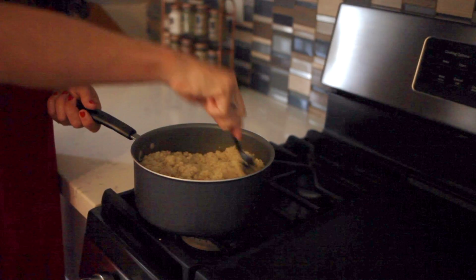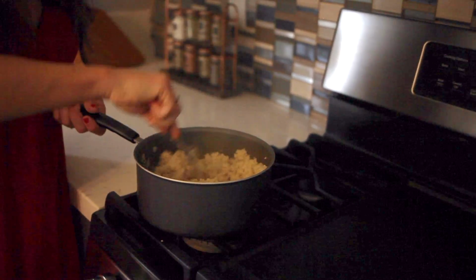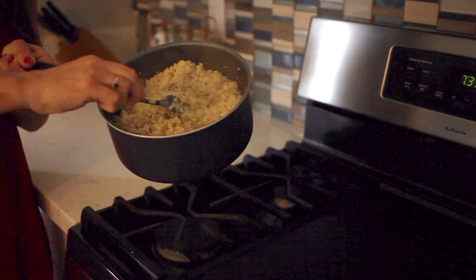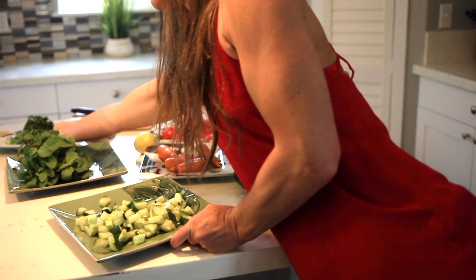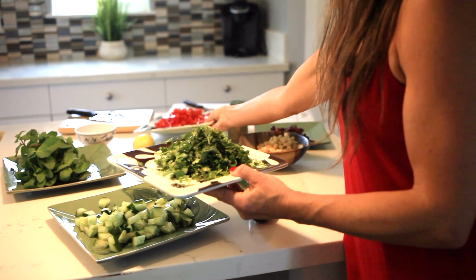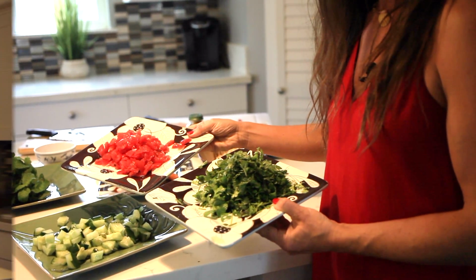Once the quinoa is done, we're just gonna fluff it with a fork and take it off the heat. You want it to be nice and fluffy, just like this. Make sure that everything is chopped really fine so that it's perfect bite-sized pieces for our salad.